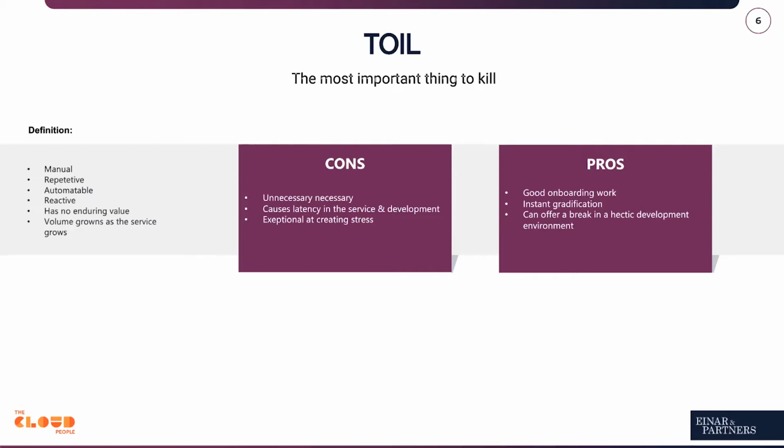And then the third con is it is most often really good at causing stress for your SREs. Obviously, there are different types of people. Some people are perfectly fine, 9 to 5, just doing TOIL. They're happy with that, and that's all they want. But then I would argue that most people are very unhappy with TOIL. Me going into that category.